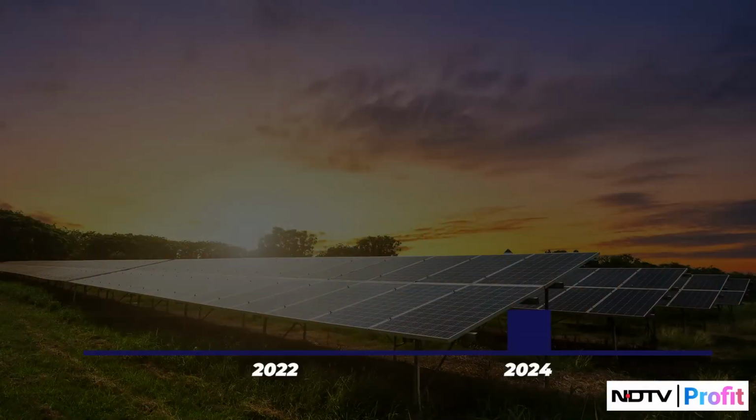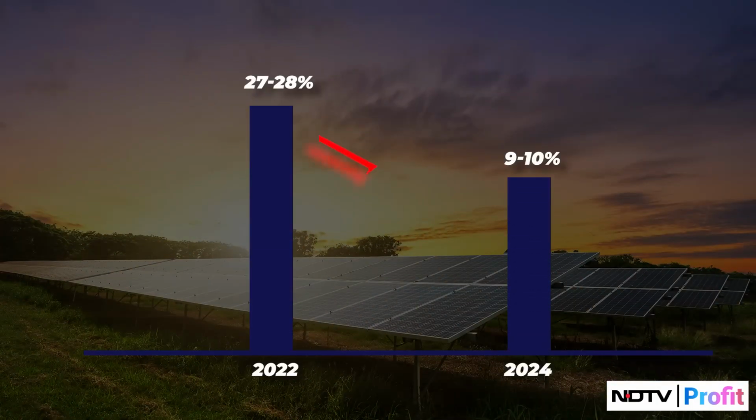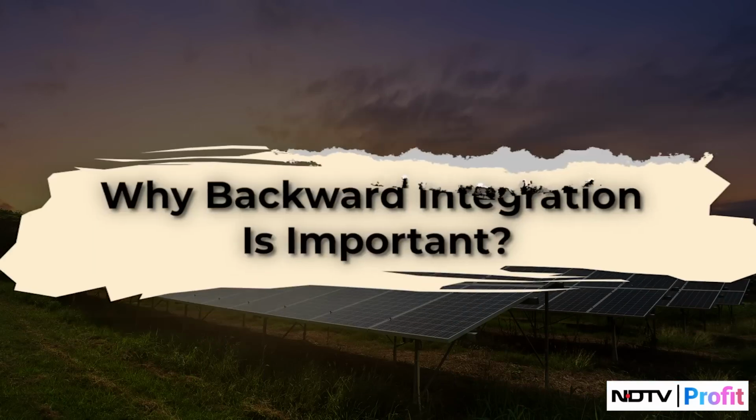Additionally, solar module prices have dropped significantly from 27 to 28 cents per watt in 2022 to just 9 to 10 cents today, reducing the revenue potential per megawatt for companies. Furthermore, technological advancements can quickly make existing capacity outdated. So how does backward integration help a company? Well, integration allows a company to absorb price shocks better, acting as a natural hedge. When returns in one segment drop, another can compensate.